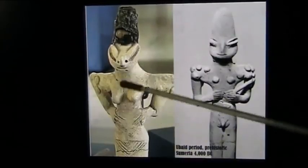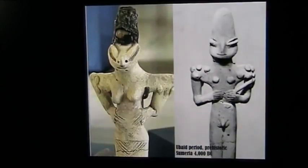You know, people send these from all over the world. They're sending in pictures of things that look like this reptilian head or birdman head or whatever it is. But what I'm getting at is, start looking around. This comes from Sumeria, 4000 BC. That's like 6,000 years ago. And that's a long time ago.